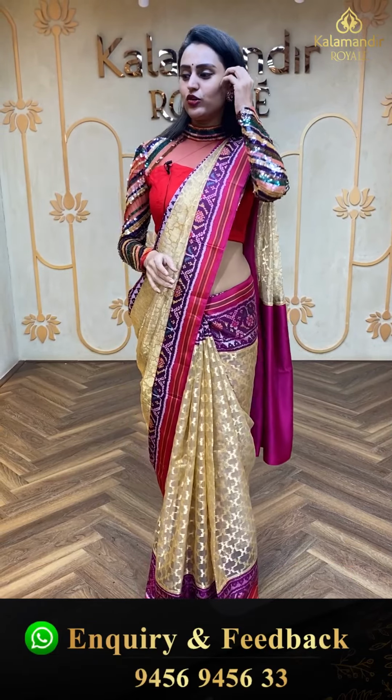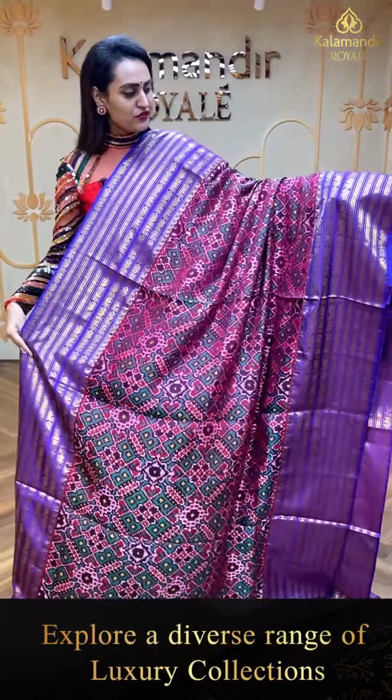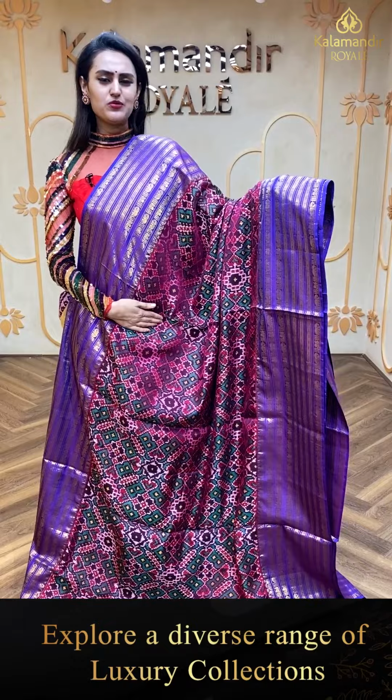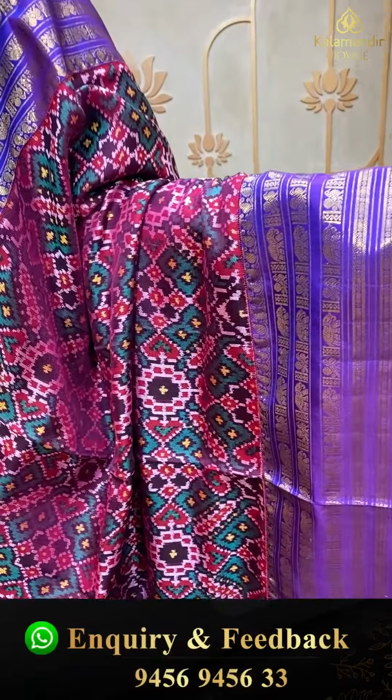So yeah, let's take a look at the next beautiful one. This is also a very beautiful saree, very amazing. This is patola and kanchi, beautiful, right? Very pretty. Coming to the body, we have amazing patola print all over the body.